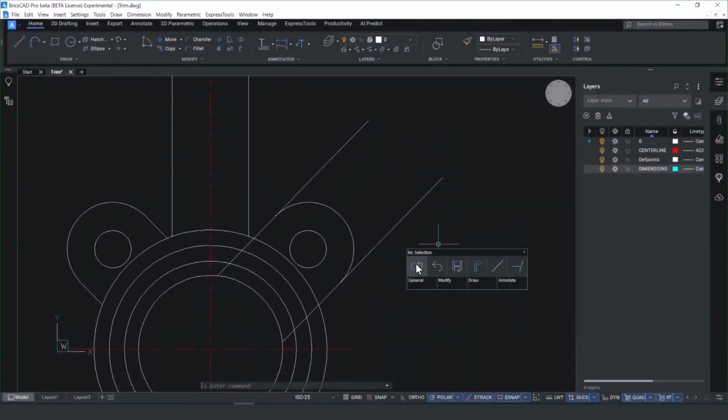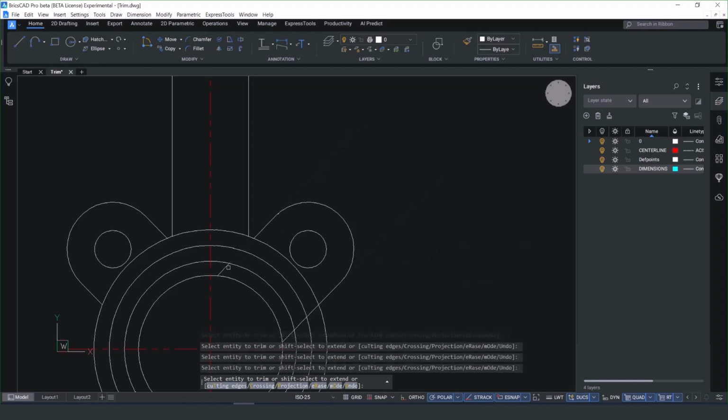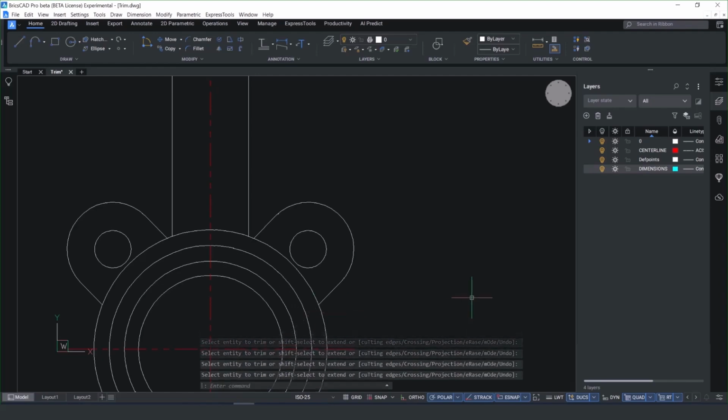The trim operations have been vastly improved and they work in an easy-to-predict way, offering productivity gains for fast geometry trimming with better boundary detection. And this gives you, the CAD user, much more accuracy when trimming across multiple boundaries.